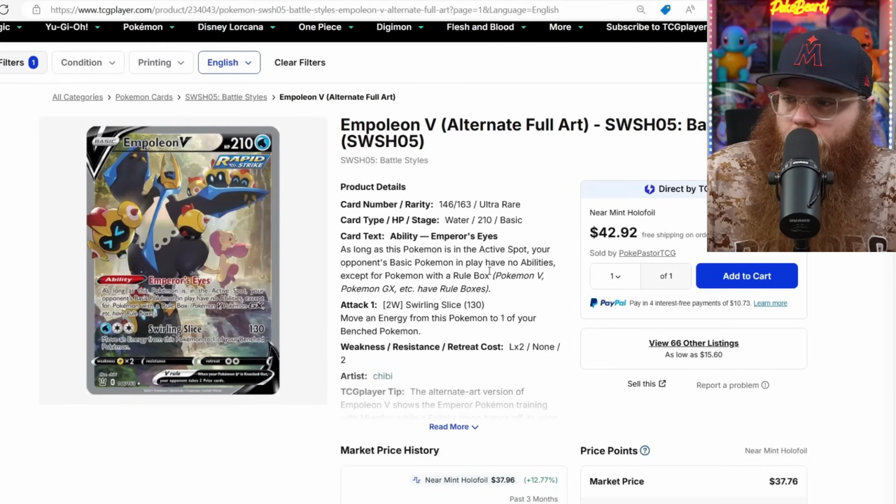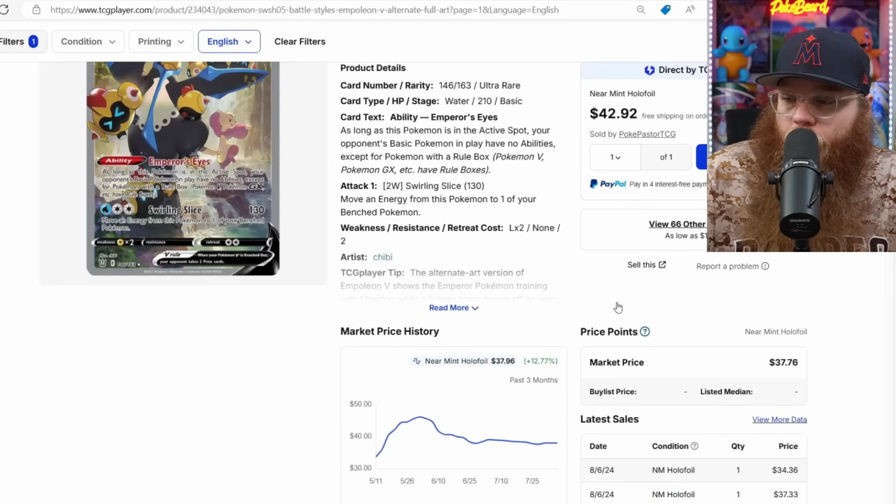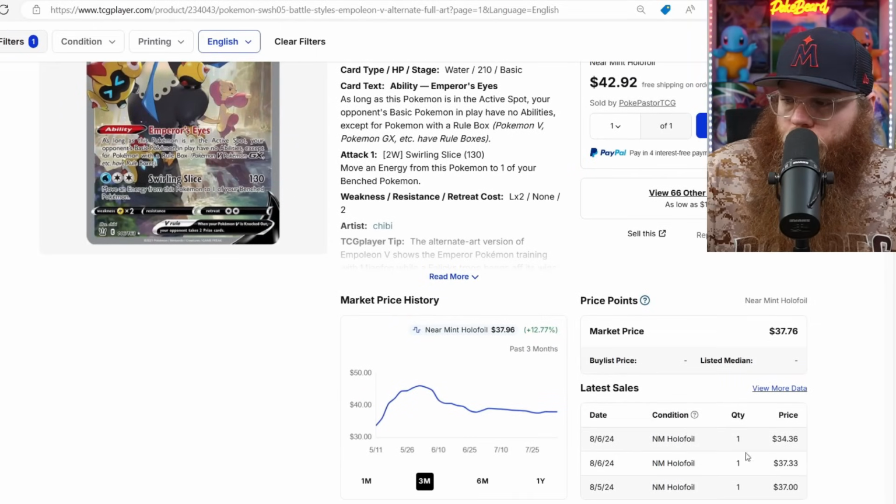Next, we got the Inteleon V from Battle Styles. I feel like so many people forget this card. I love Inteleon. I think it's one of the best starters. And it's an actual starter alternate art. We didn't get a ton of those. So I think it's really, really awesome and completely underrated. Was $46, last sold $34, $36, $37, $33, and $37.